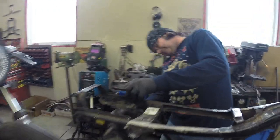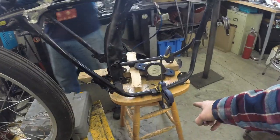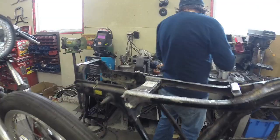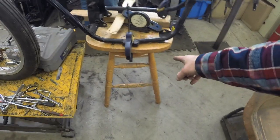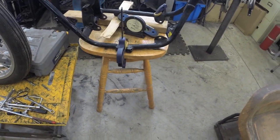I love this thing. It's awesome. That's right, yard sale bar stools. That's right, buddy. This thing is nifty. I love it. Look at this swing arm. Bad boy. Garage hack. There you go, guys. Sweet little garage hack. Little swivel stand for you.